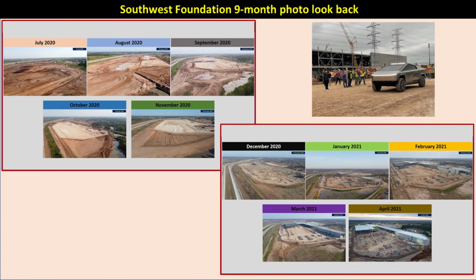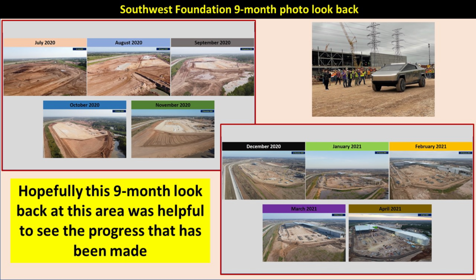Progression and review of the progress really helps give you an appreciation for all the work that has been done at the site up to this point, and just imagine what's going to be happening over the next 9 months. I hope that you found this review and time progression helpful.